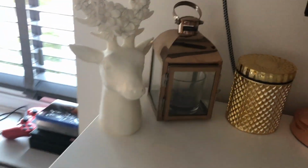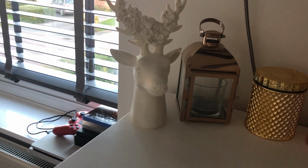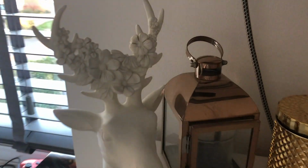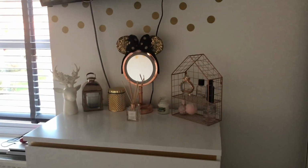And then here I have this lovely little, I think it's a deer. Yeah, I think it's a deer, and it was on sale in Asda and I bought it because I love it. So that is the top of my drawers.